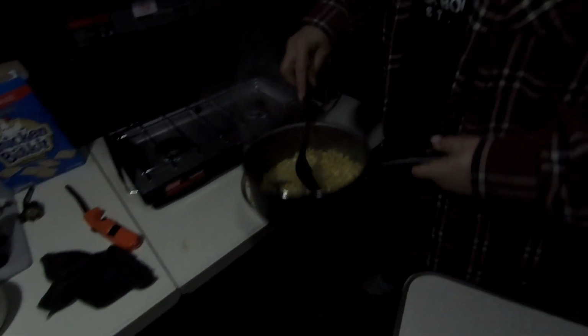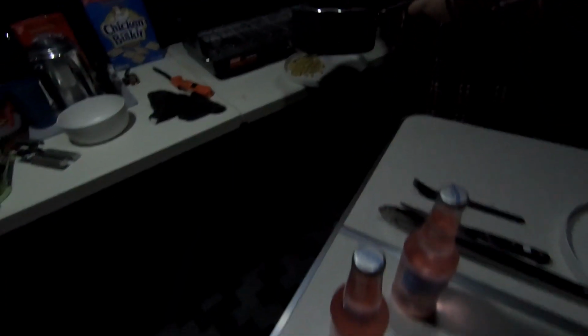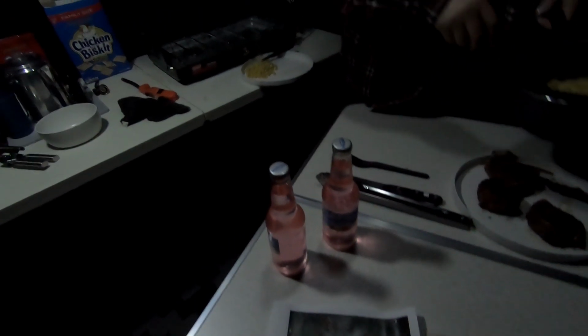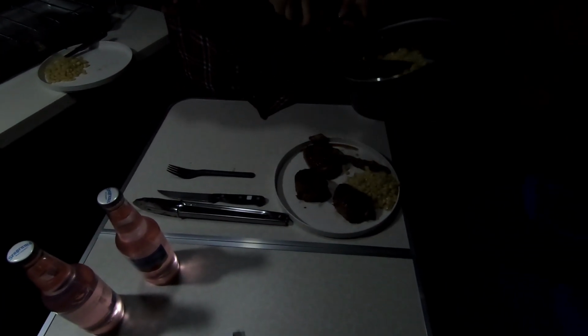Well, we splurged a little bit. We got 3 small filet mignons, and we got some corn, and we decided to get some fruity little drinks because we haven't had them in like forever, like little hard lemonade or something like that. So actually it's not lemonade, I think it's strawberry kiwi. But yeah. Oh, that smells so good. Bacon wrapped filet mignon. Oh yeah.